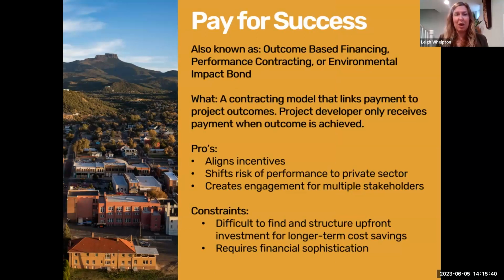Pay for success. I mentioned that Seth Brown with Quantified Ventures will be joining the course on Thursday. This is a range of strategies that parades by a bunch of different names nowadays. Sometimes this can be outcomes-based financing, performance contracting. In certain instances, these types of projects may be structured as something called an environmental impact bond. But effectively, at the heart of it, it's a contracting model that links payment to project outcomes. So the project developer only receives their payment once that particular outcome is achieved, thereby shifting the risk of performance onto the project developer instead of the payer. By taking that risk away from the payer, it makes some entities a lot more comfortable putting in the money.